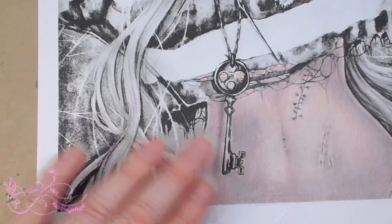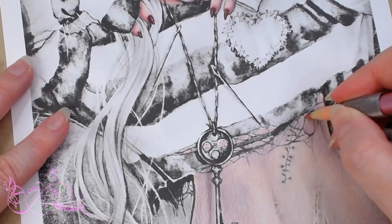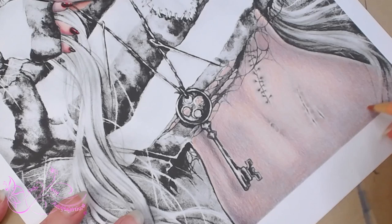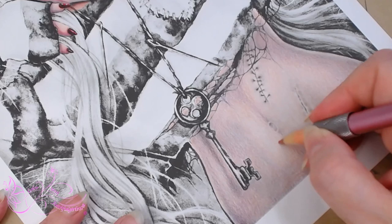I need the cinnamon a little bit more over the purple. I want to get rid of some of that mauve color and just get a little bit more depth in there. Like we did in the face, we kind of covered up some more of the violet color with the cinnamon before. It's kind of what I'm doing now. Just coming back over it again.